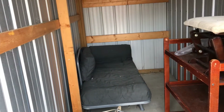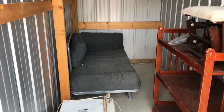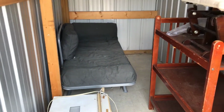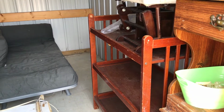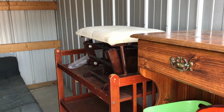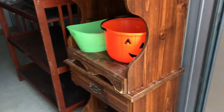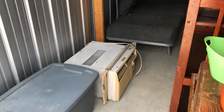Well, I'm still working on unit number 82. I have the futon back there, which is pretty dirty, but maybe with some scrubbing with a hose, someone could use that as a spare bed. And there is the changing table. There's an ottoman. It's pretty gross, so it's probably gonna get donated or thrown out. The end tables aren't all that great, and the air conditioner, I don't know about that until Jim sees it on Saturday when we come back.